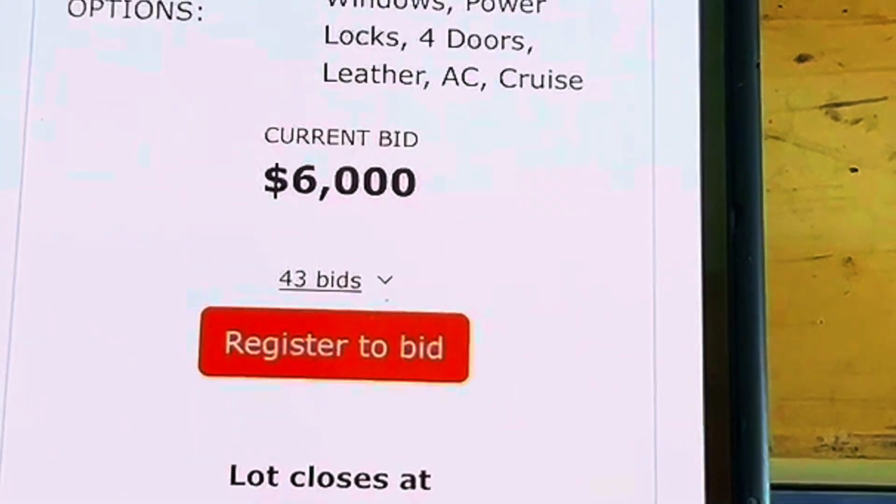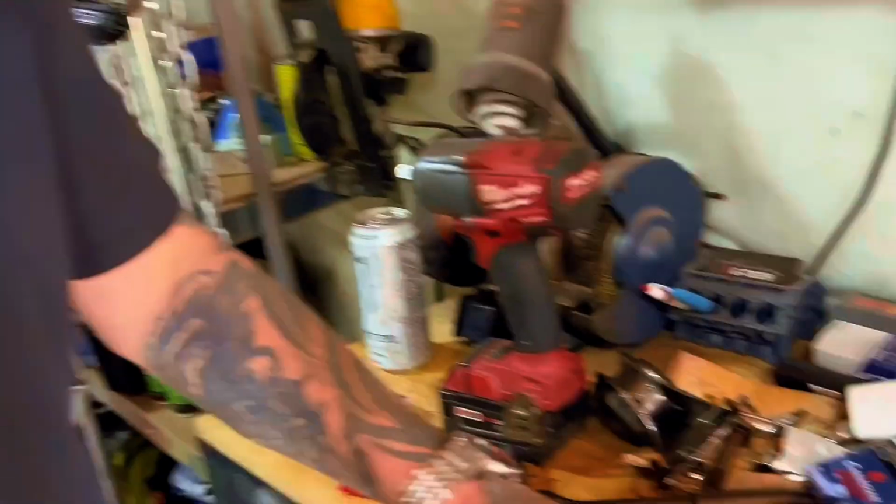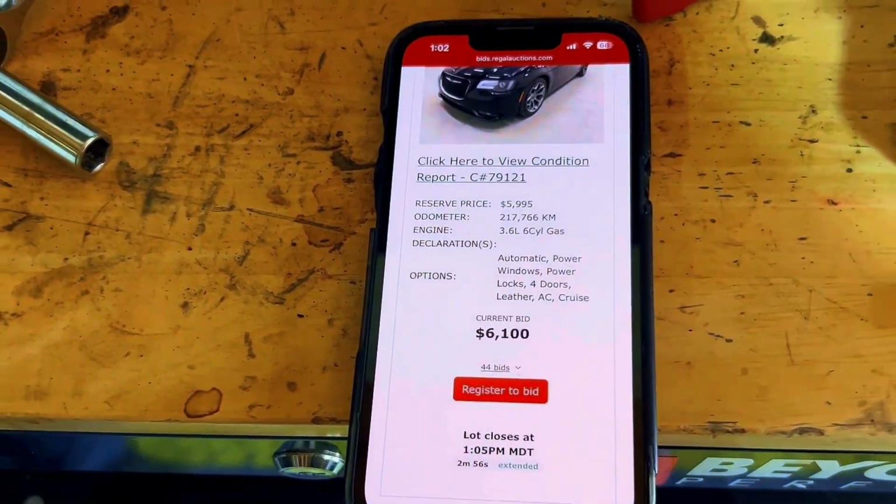Oh, 6,000. We got that extra 95. All right, one more bid. Okay, now we're going up. This is where, are we gonna make money? If they bid on it one more time, we make money. Not a lot of money. It might only be $100. Oh, 61. We made money. Yeah!